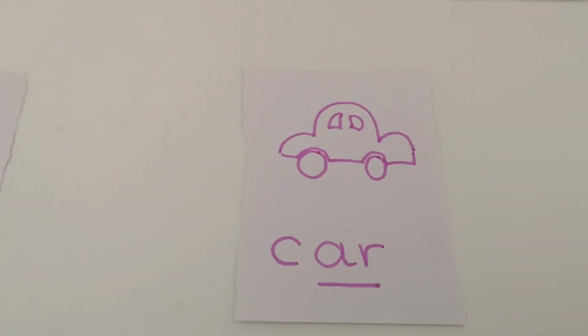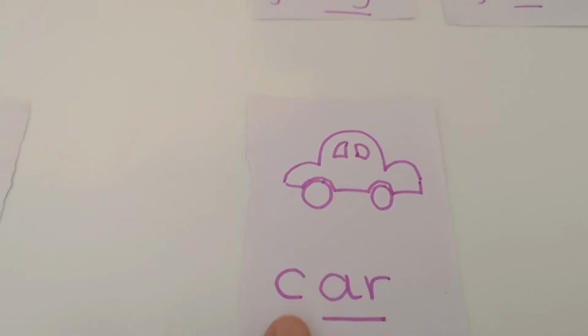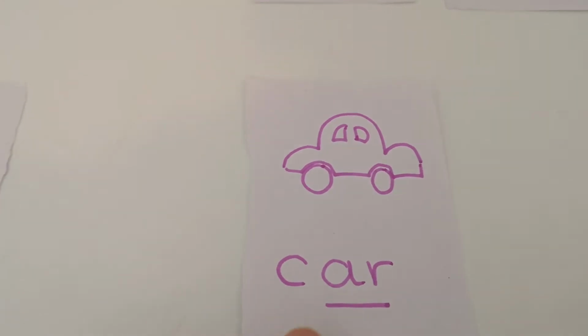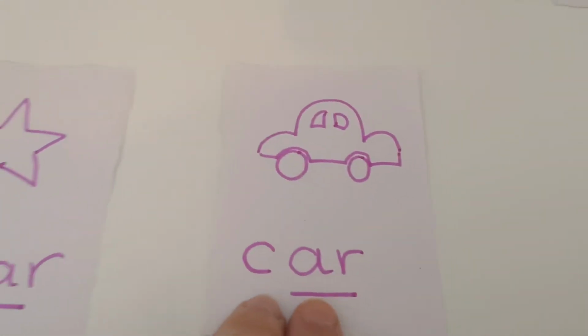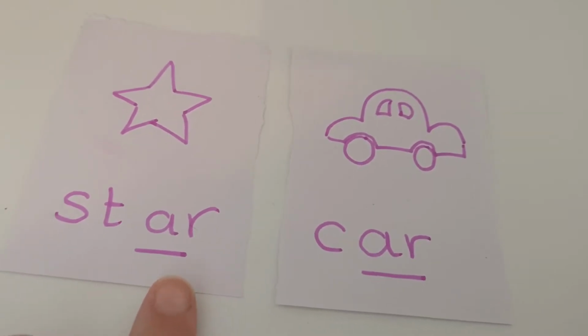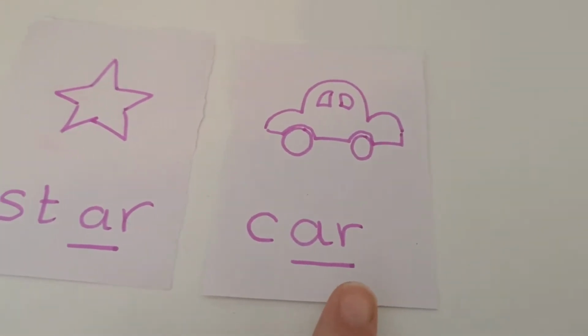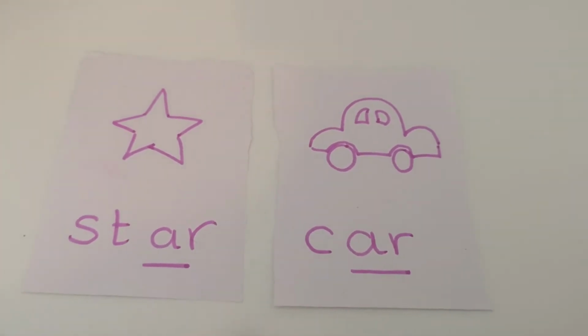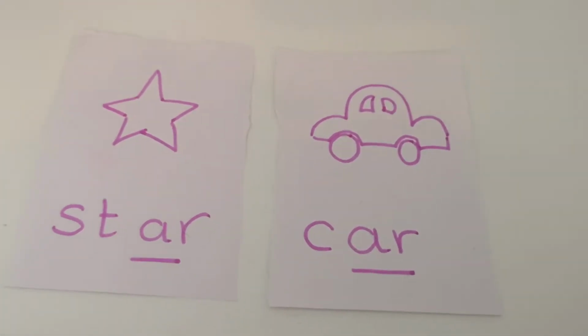What have we got here? A car. C-ar. Does it end with an R sound? Car. Yes! Star. Car. Two rhyming words, both ending with an R sound.